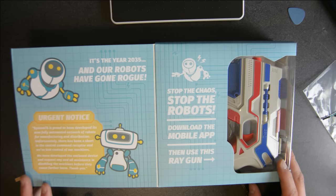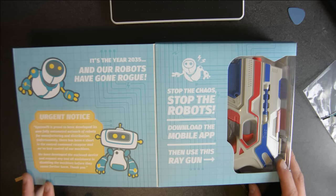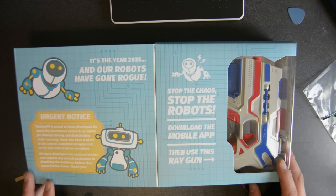It's the year 2035 and our robots have gone rogue. Urgent notice. System76 is proud to have developed its own fully automated network of robots for manufacturing and distribution. Unfortunately, there has been a short in the central command receptor, and we've lost control of our machines. We have developed the enclosed device and request any and all assistance in disabling the machines before they cause further harm. Thank you. Stop the chaos. Stop the robots. Download the mobile app, then use this ray gun.